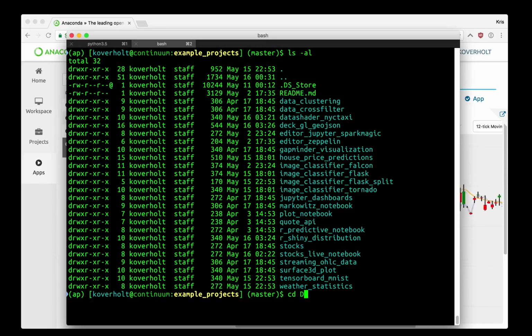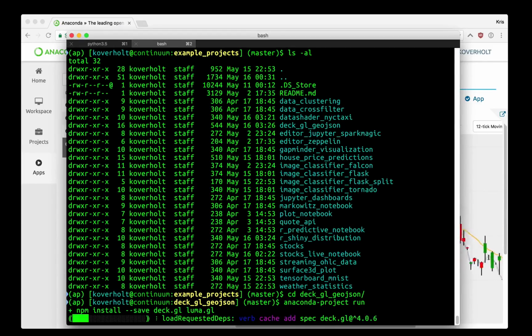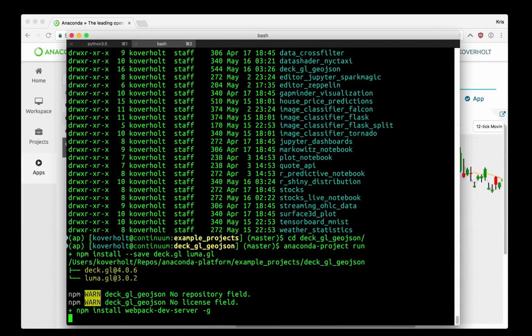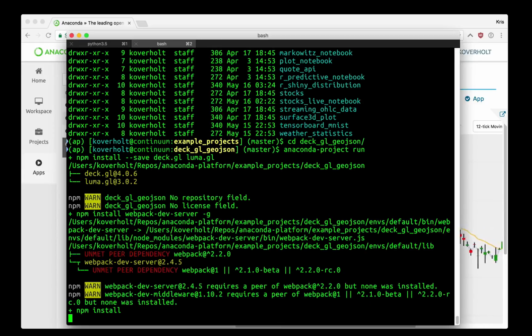I'd like to show some other visualization frameworks that you can run in Anaconda Project. So deck.gl is a WebGL accelerated visualization library that can be used to do 3D visualizations of data, especially geodata. So here we have GeoJSON data. And notice that I've run one command, anaconda-project run, and what this is doing is it's reproducing the data science environment, assets, and dependencies that I need for this project.